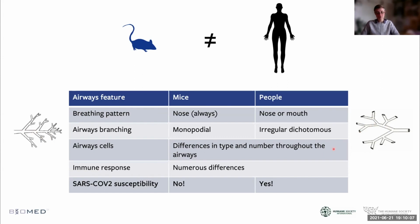And I've mentioned that the different regions of the human airways have different cellular compositions linked to their function. And that's kind of true for the mice, but mice and humans are also very different. So it's not always possible to take a region of the mouse airways and histologically match it to a region of the human airways, because they don't just match up. There are different cell types and different cell densities in mouse airways compared to human.